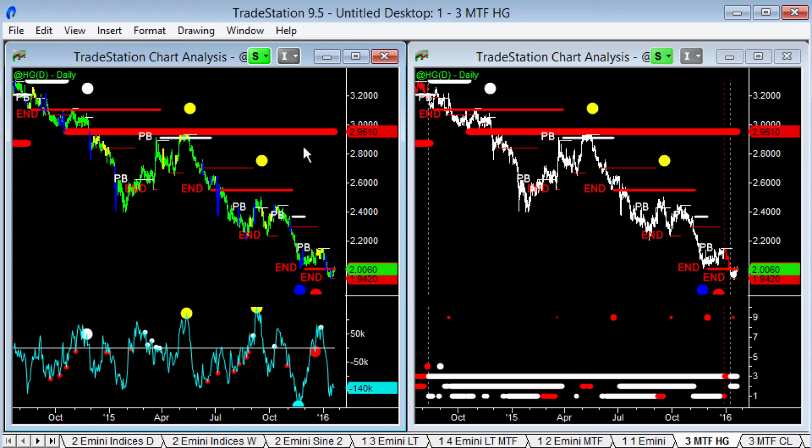This is using the better pro-am indicators and momentum on this side of the picture. Exactly the same chart, but turning on the system view using multiple time frames. You can see it's all been a downtrend the whole way down for copper. Bang, bang, bang, bang, bang. And we're coming into this $2 level, which is psychologically really important.